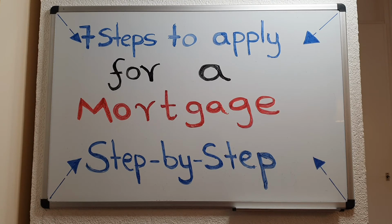The next piece of document that you will need to provide is your proof of employment. If you're in full-time employment, you may need your P60, for those of you who are living in England, from your employer and at least 3 months worth of pay slips. If you're self-employed, it's a little bit more tricky. You'll need details of your tax assessments and your accounts from the last 3 years, including the current tax year.